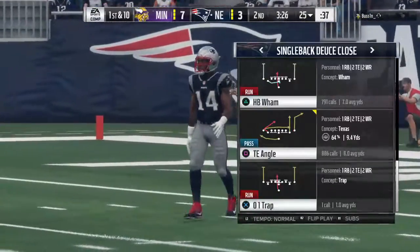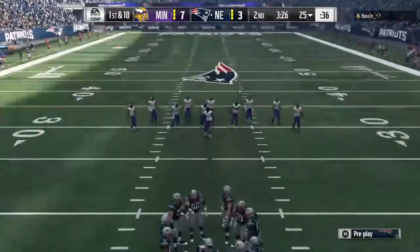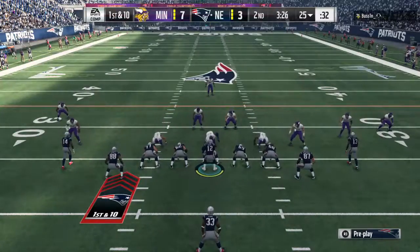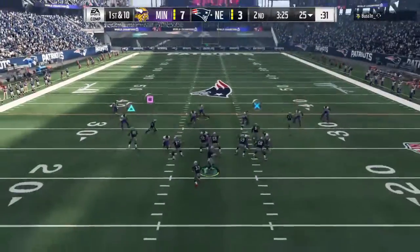And the Patriots gearing up to go now. And they had 3 points last time, but they didn't want 3 points because they were well within range of scoring a touchdown. We'll see if they can do better now.